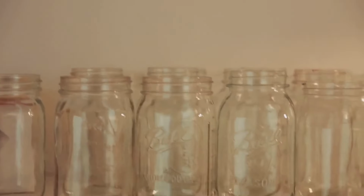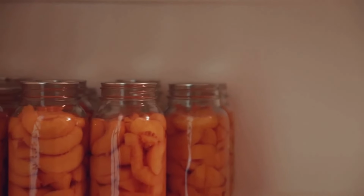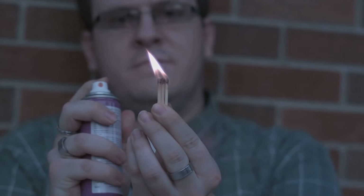Then there's the vacuum sealer. This wonder tool extends the shelf life of your food by removing air, thus preventing bacteria from thriving. This means you can store more food for longer periods, ensuring your supplies last when it matters most.